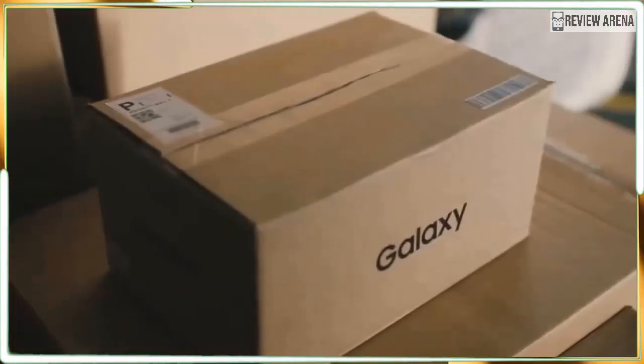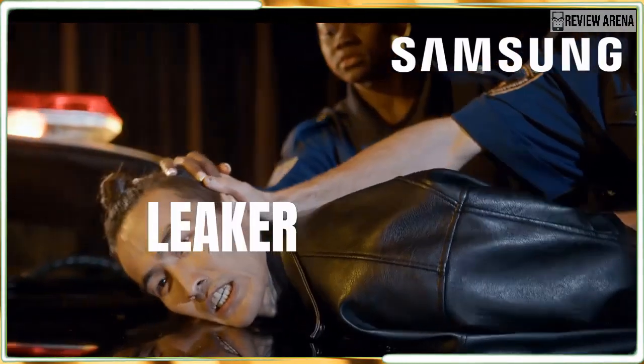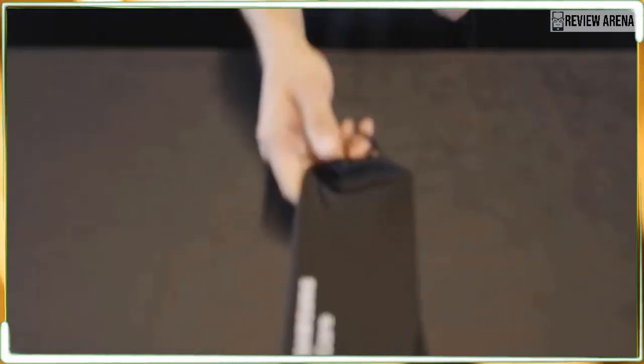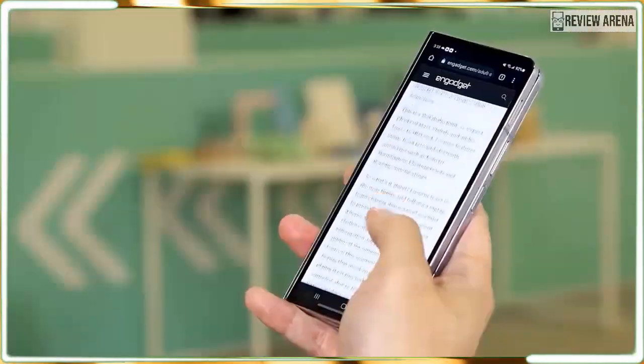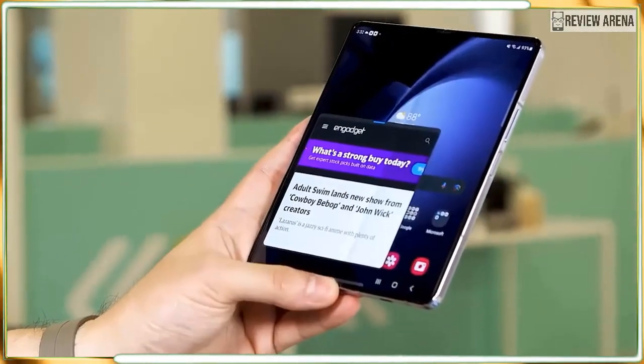The countdown is on for the announcement of the Galaxy Z Fold 6, Samsung's next full-size foldable. We are excited to see if Samsung is able to climb back to the top of the best foldable phones list now that its rivals are producing awesome folding phones of their own.